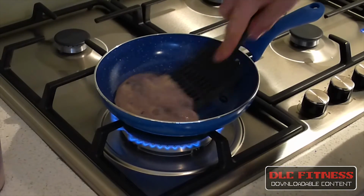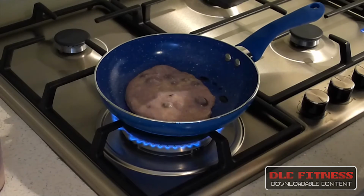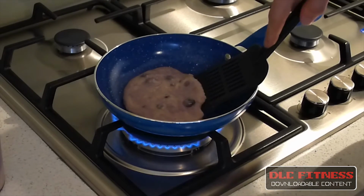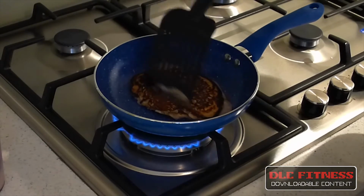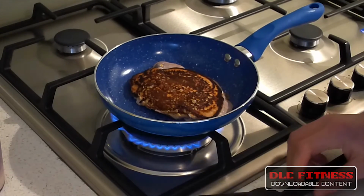So once these are able to flip, you want to flip them straight away. That way the protein's not overcooked. Cool, so that's ready to be flipped. Hopefully my skills are right. Woo. And then all you want now is about 15 seconds on the other side.